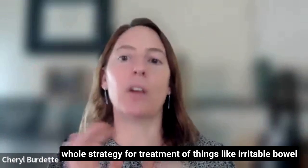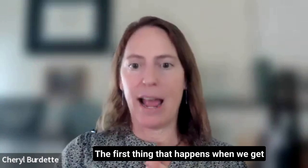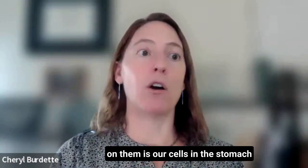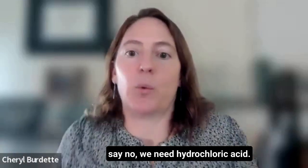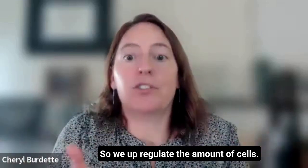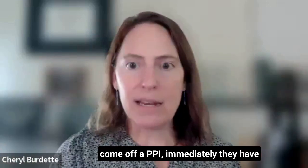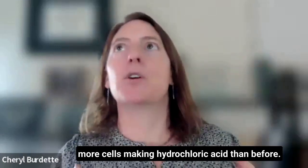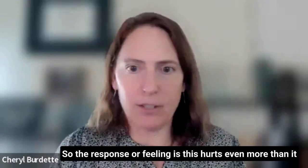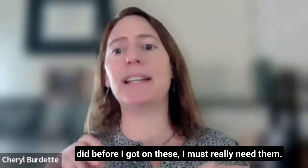So it's even got a focus in terms of a whole strategy for treatment of things like irritable bowel disease. So again, here we are, we're on these PPIs. The first thing that happens when we get on them is our cells in the stomach say, no, we need hydrochloric acid. So we upregulate the amount of cells. So now if somebody tries to just come off a PPI, immediately they have more cells making hydrochloric acid than before. So their initial response or feeling is, this hurts even more than it did before I got on these. I must really need them.